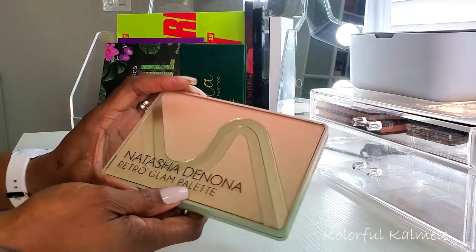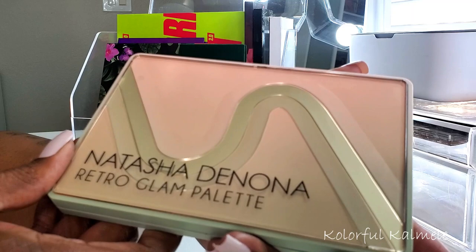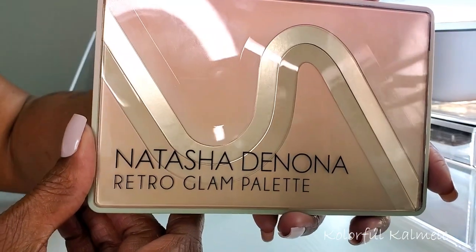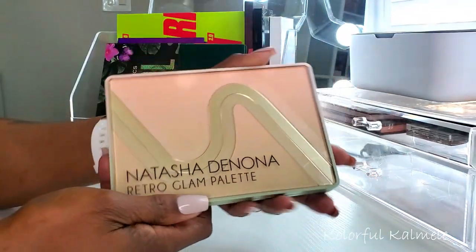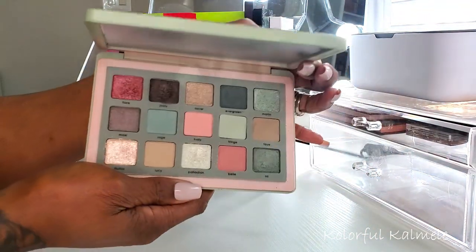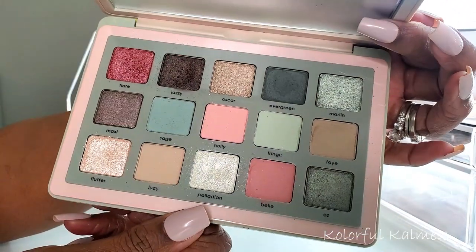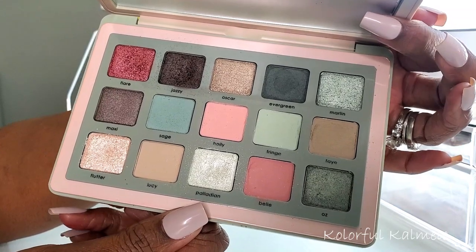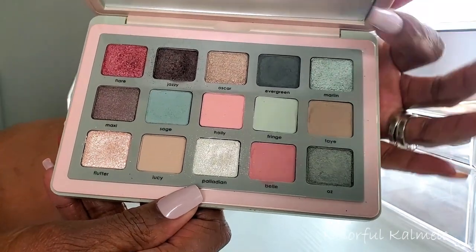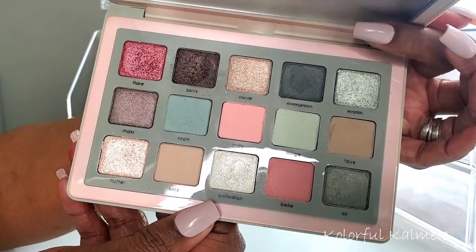And then the Natasha Denona Retro Glam that she just dropped not too long ago. I just did a video on this. See if you can see that. It's really pretty. But yeah, it's a very specific color scheme, in my opinion. I love it. I really do. Like the minty greens and the pink tones. I love it. It's different. It's unique. I love having a palette with this color story.